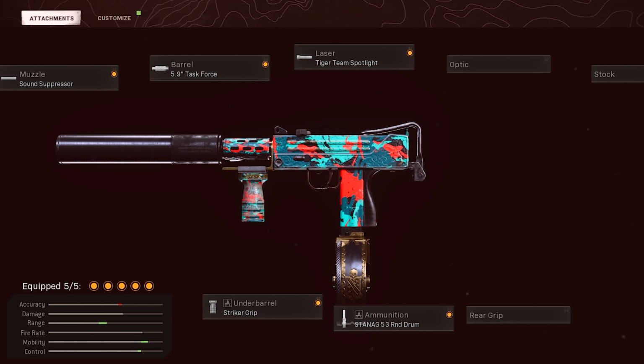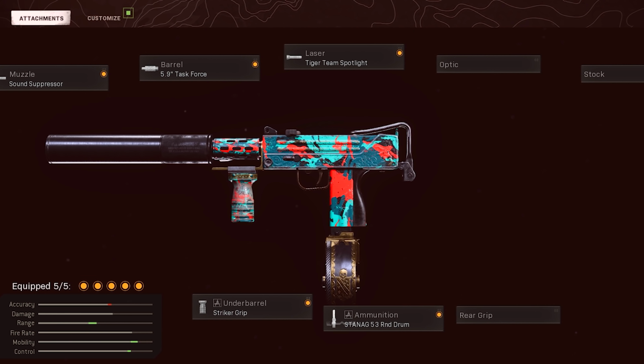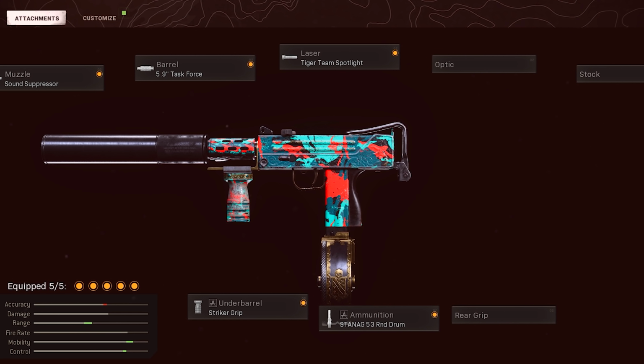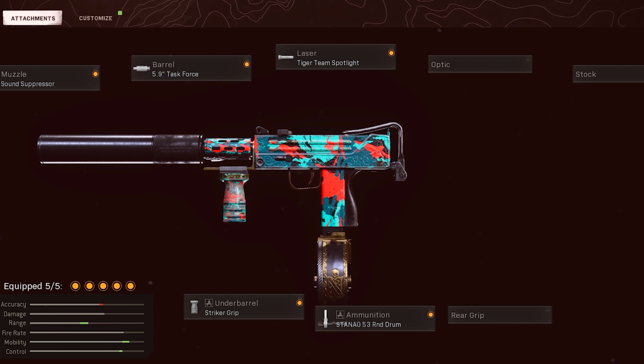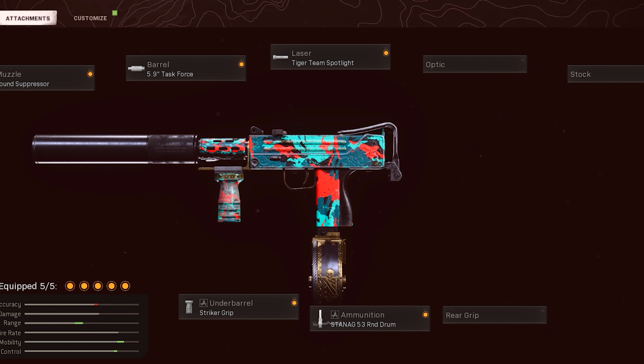I love using the sound suppressor yet again for all the same reasons as before. Task Force, same deal there. Once again, we're going for max mobility on the Tiger Team Spotlight and the Striker Grip. Striker and Bruiser are basically the same attachment, just named differently. Then I've also got the 53 round drum on there.